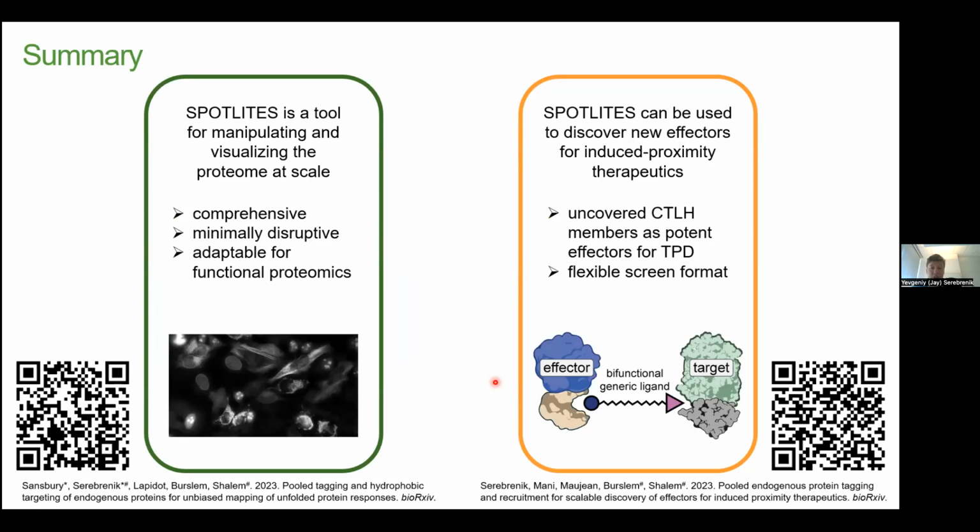So in summary, I've shown you that our Spotlights technology is capable of creating large, comprehensive, diverse, and minimally disrupted libraries. And we use these tools to perform screens to discover new effectors for targeted protein degradation, discovering members of the CTLH complex as potent members of degradation. We're really excited and think these tools have the potential to be really powerful and flexible approaches to study proteins and for the development of new medicines in the future.